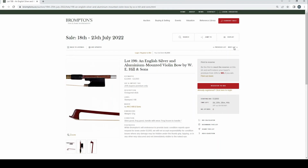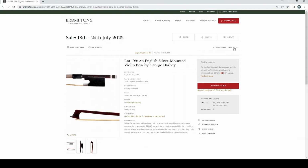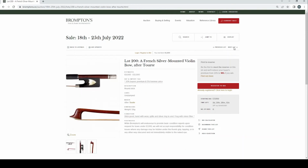English silver and aluminium mounted violin bow by W.E. Hills and Sons, 2 to 3,000 there is the estimate. English silver mounted violin bow by George Darby, 1,500 to 2,000. French silver mounted violin bow after Tourte, 8 to 12,000 there is the estimate. Starting bid 7,000.